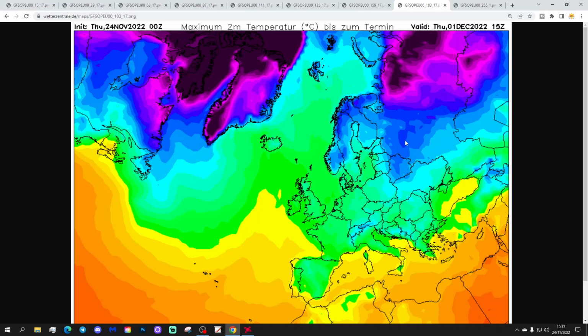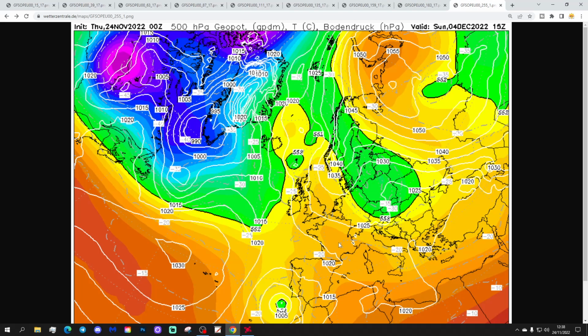Notice the cold temperatures are intensifying here in the far north and northeast of Europe. Elsewhere, it's going to depend on how much fog and frost develops, in terms of how chilly it starts to get through the second half of next week.